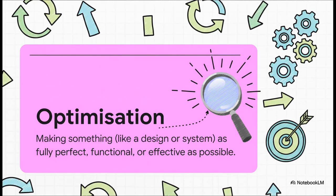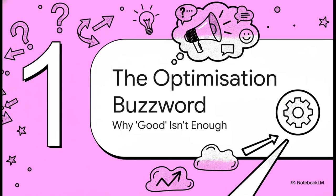So, first things first, let's get on the same page. What does optimization even mean? The official definition says it's the process of making something, like a system or decision, as fully perfect, functional, or effective as possible. And that one little word, fully, that's everything. It sets a super high bar, a standard that, honestly, a lot of so-called optimization tools don't even come close to meeting. And that really broad definition is exactly where all the confusion starts. Because making something better can mean almost anything. The term optimization gets thrown around very, very loosely.